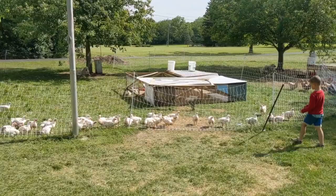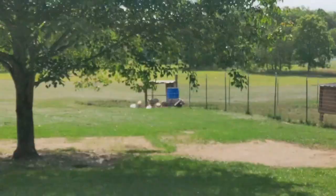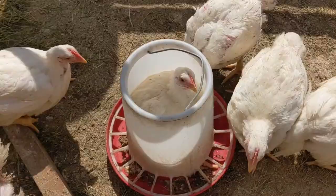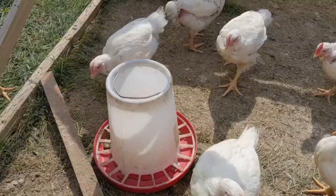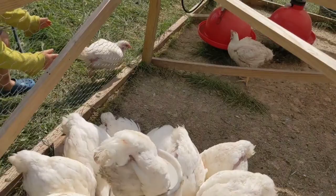Everybody's hungry. This is what I mean by these chickens are not that intelligent. This chicken got himself stuck in here. Oh, there we go. Mommy, are you hungry? Oh my, watch out. That's how you probably got stuck in there in the first place.